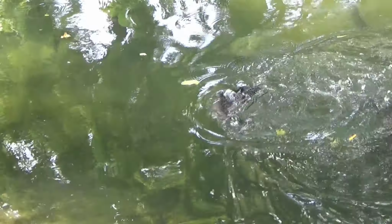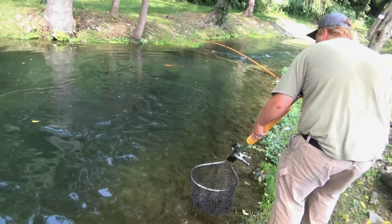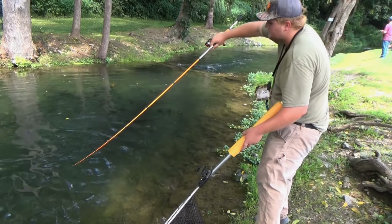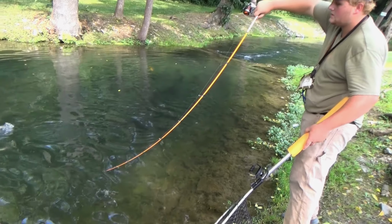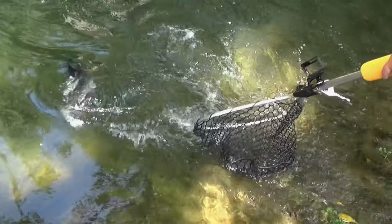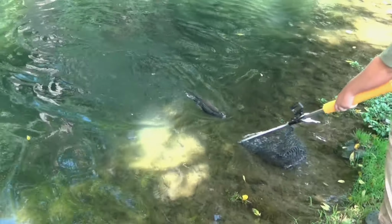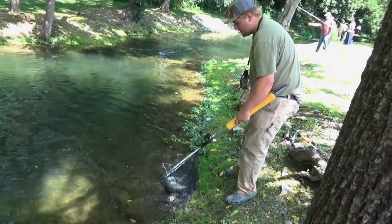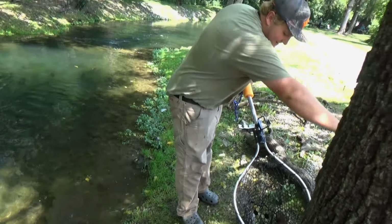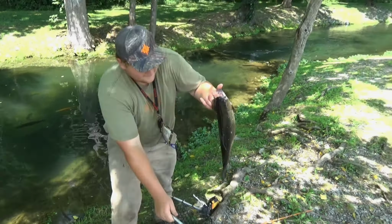Guys, you got a nice trout here. This guy's dogging pretty good. He's probably 3 pounds. Oh, look at that. He's got some shoulders on him. That's a fatty. Hook came right out. Come on, you're done. Oh, that's a big one.